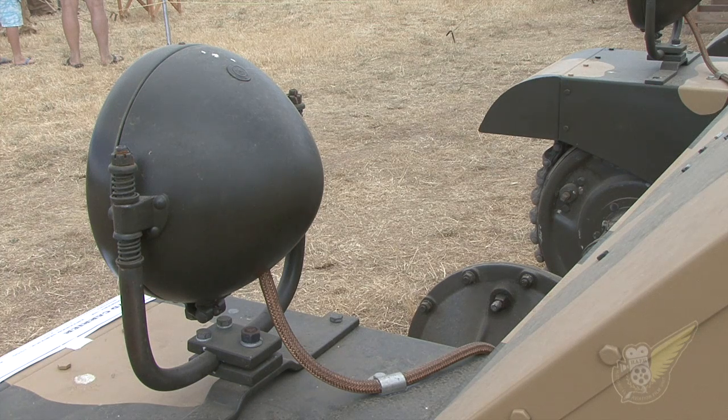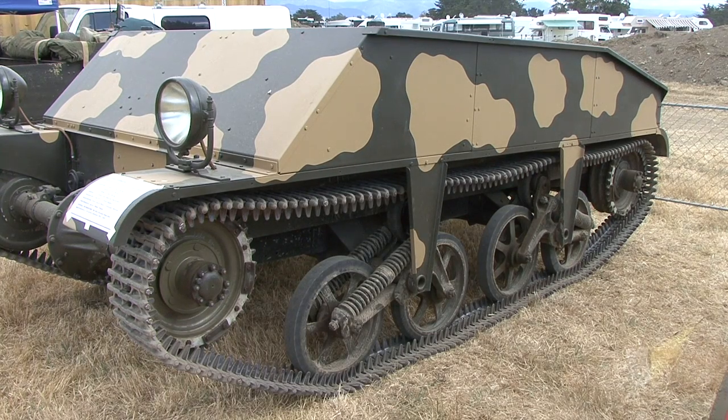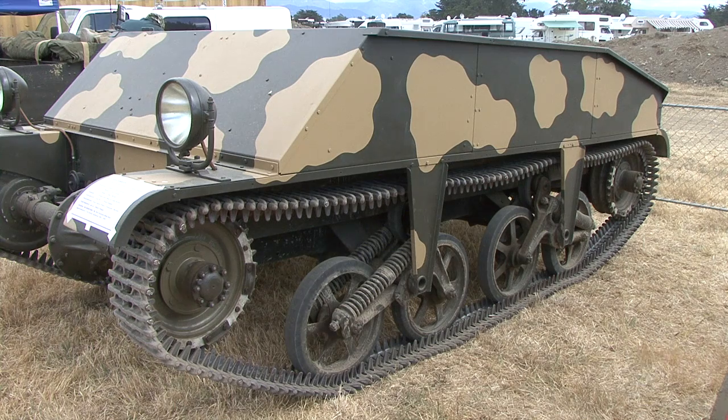Even one of our local club members, who was working for an engineering firm local to me, physically drove a Loyd Carrier off a transporter and cut it up, and that was in the early 70s, so it really is quite recent. So that's what sort of happened with the life of the Loyd.